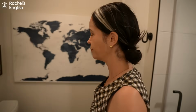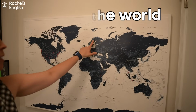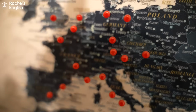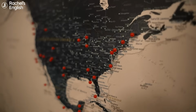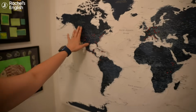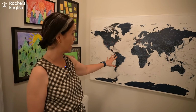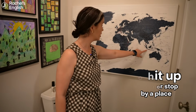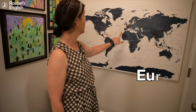Oh, now come here, this is cool. This is a map. And it's not complete because I've been up here, but I don't remember exactly where because I was a baby, but I'm still gonna put it. Oh, that shadow's too bad. Anyway, this is where we like to put pins into places where we visited. Obviously not everywhere. We've visited more in the US than just this. But between David and I, we've hit up quite a few spots. We've been to Southeast Asia. We've been to East Africa, lots of places in Europe.